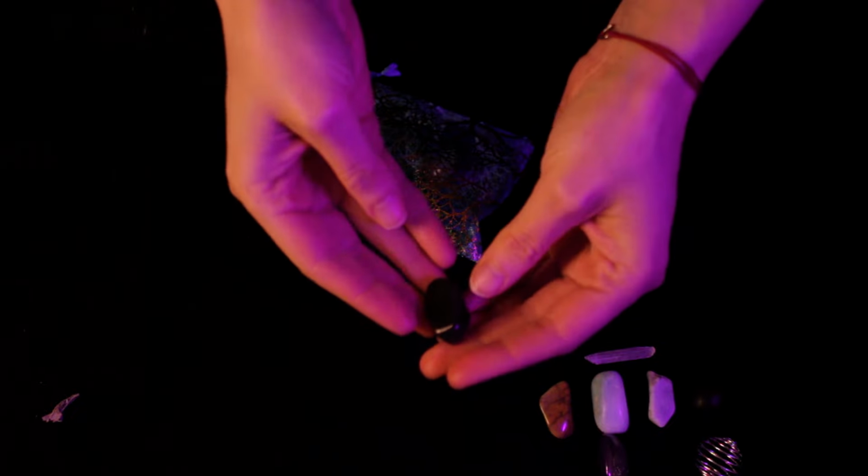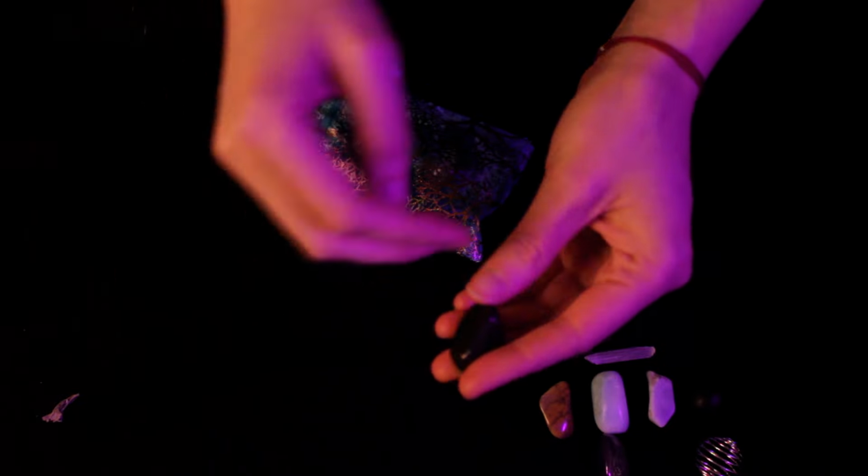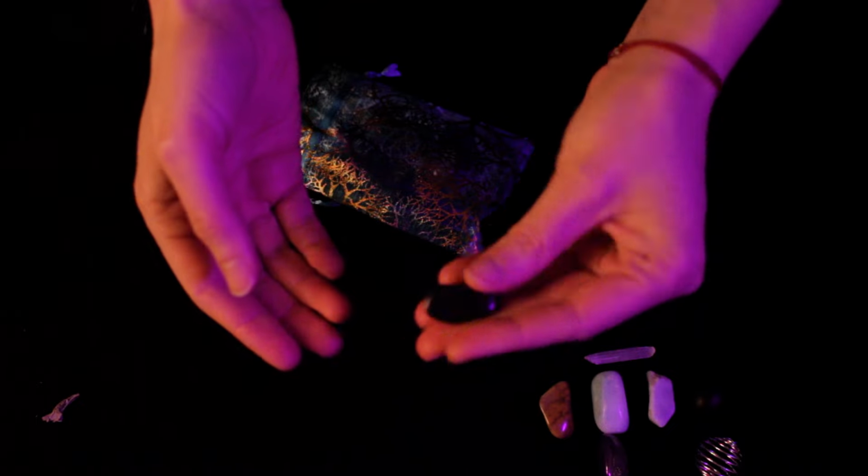This is really interesting. I know it's not much to look at. If you look really close, you could kind of see that there's a little bit of red in this stone. It's a grayish, brownish, blackish color with a tiny bit of really dark red. It looks almost totally black if you didn't know.